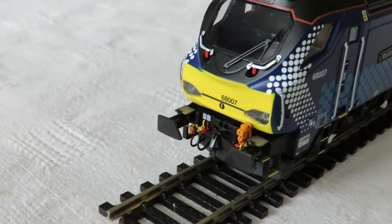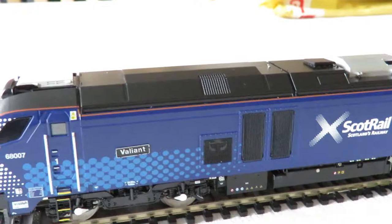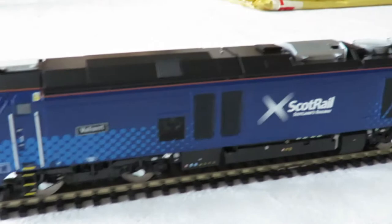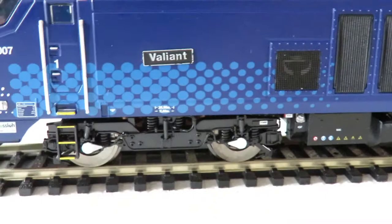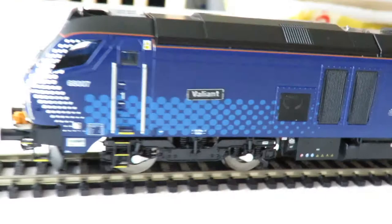The weight of it as well, I've got to say that it's a very sort of weighted engine. And the finish, just the attention to detail on every little bit is incredible, really. All these nice little decals. The nameplate there, which I believe is a little bit squint, but it's not the end of the world. It's just a tad off, but I can sort that out.